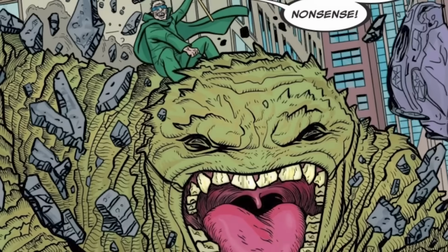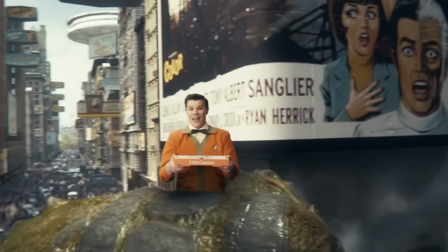Whoa! We should break down who Giganto is, why that's actually very important here, whether he will look like this in the movie, and how to look at goofy product tie-ins like this ahead of Marvel movies.